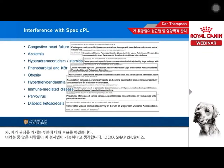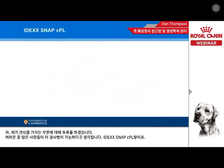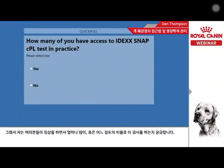Now, one more quick vote, just for my interest really. I assume a lot of you will probably have access to this test, which is the IDEXX SNAP CPL. I was just interested in what percentage of you have access to this test routinely within your practice.